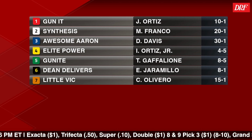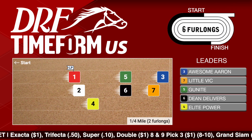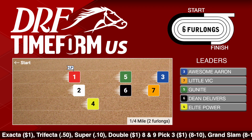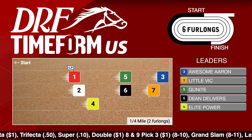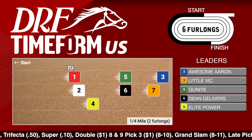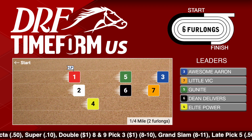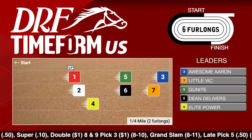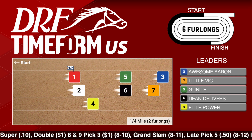There are some other runners in this field, and as we take a look at the Timeform US pace projector for this race, some of those long shots do possess early speed, particularly the number 3 Awesome Aaron, who is a little tough to make on form, but he's shown a lot of early speed in recent races. And Greg, the number 7 Little Vic, when he runs well, he generally shows speed. So I would imagine those two will go out towards the front end, and that shouldn't bother Gunite, who's a bit of a stalking type, and also Elite Power, who would appreciate any pace he gets to close into.